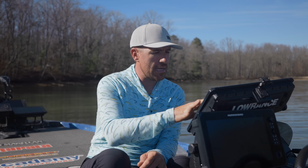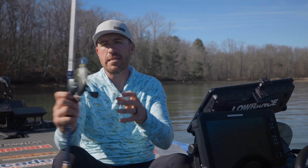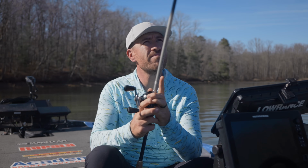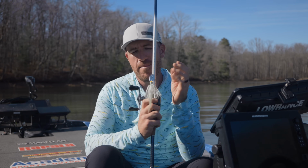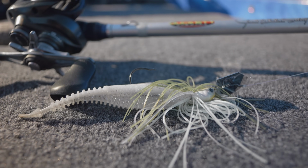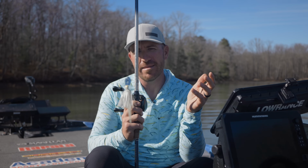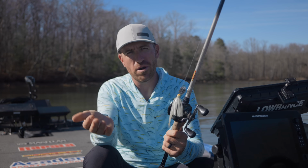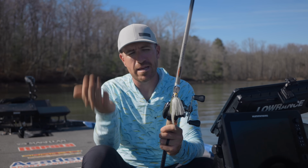Okay, last but not least, I have to mention this because it's a bait that just catches so many bass, and you can't go wrong with it. It just generates bites. Mr. Chatterbait. Mr. Chatterbait catches a lot of bass. He gets a lot of bites, and he's got to be in the top baits in the month of March because, to me, this is a great bait to cover water. It's a great bait to generate a lot of bites and cover water.